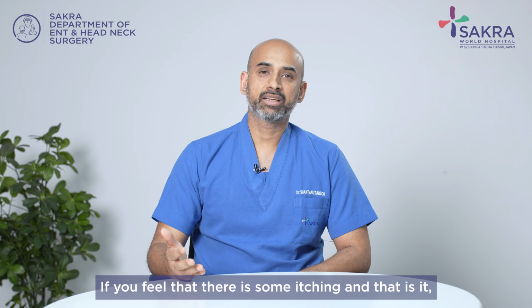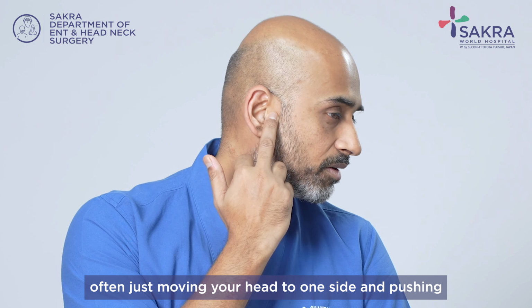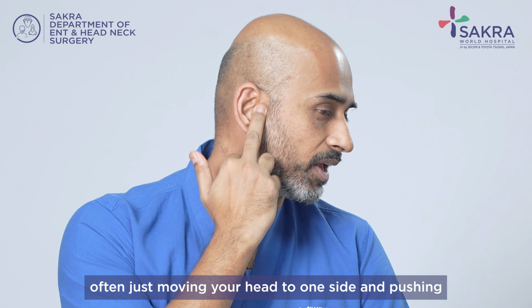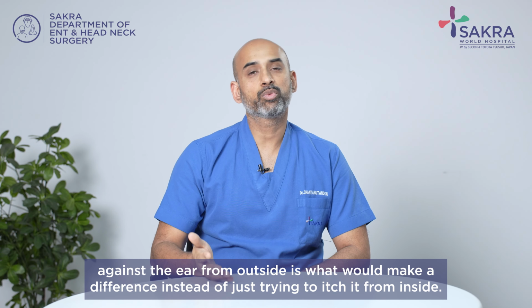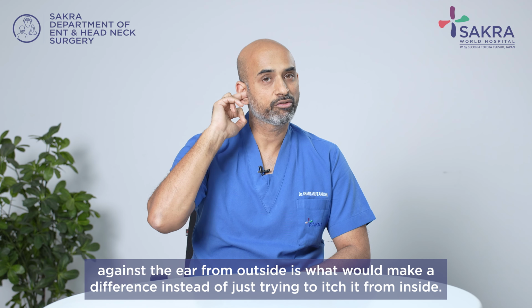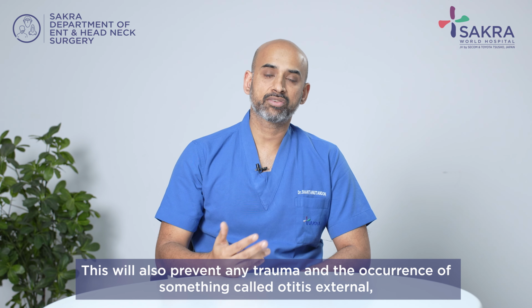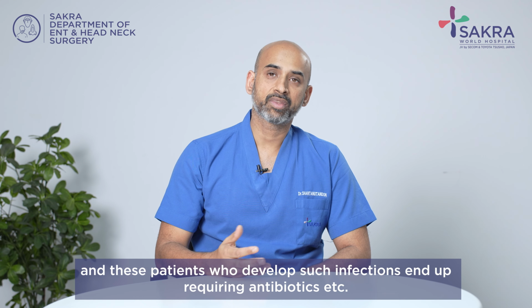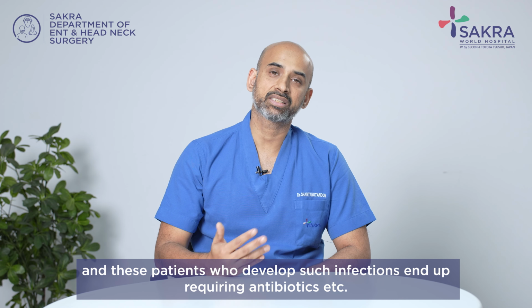If you feel that there is some itching and that's it, often just moving your head to one side and pushing against the ear from outside is what would make a difference, instead of just trying to itch it from inside. This will also prevent any trauma and the occurrence of something called otitis externa. And patients who develop such infections end up requiring antibiotics, etc.